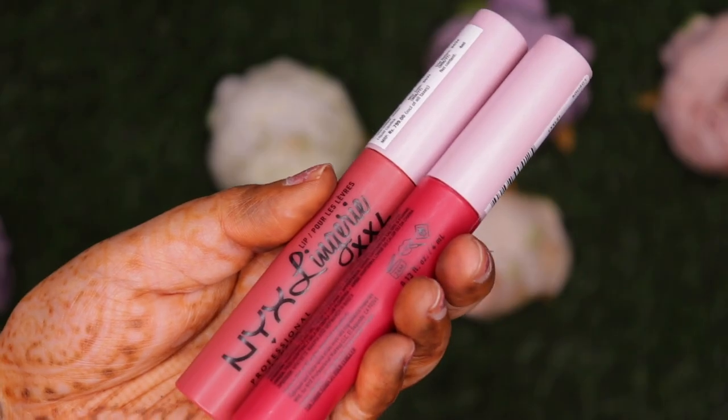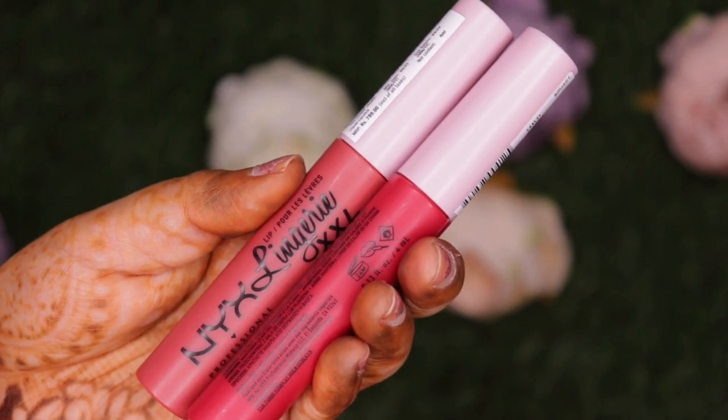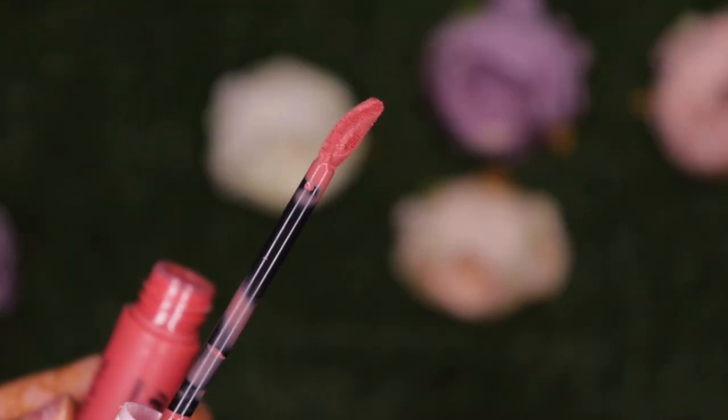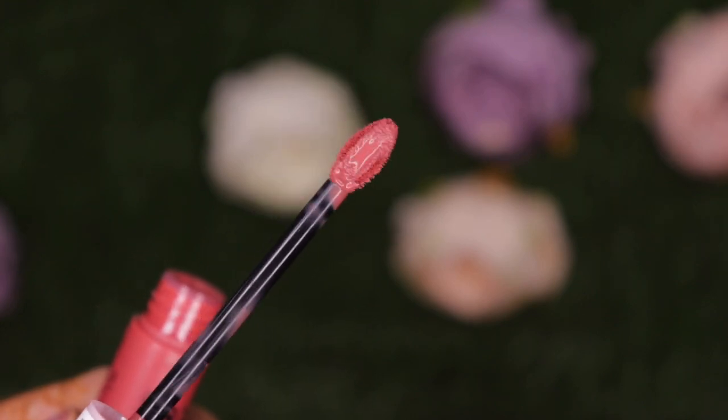So this is how the packaging looks, which comes in this matte finish, kind of a color coordinated outer packaging. The cap remains the same for all the shades. And this is how the applicator looks, which is pretty soft and it's very easy to apply the darker or the lighter shades on your lips.